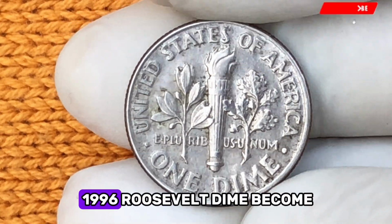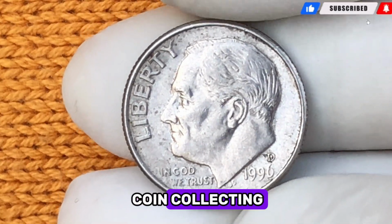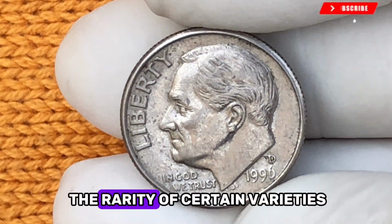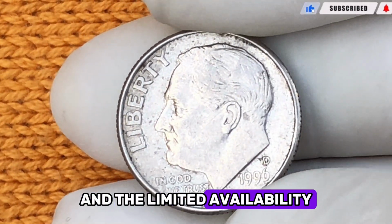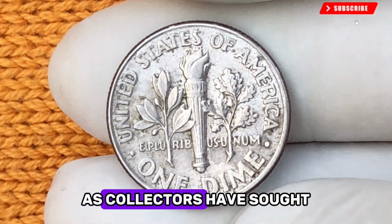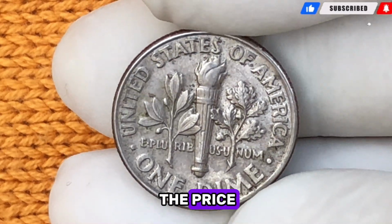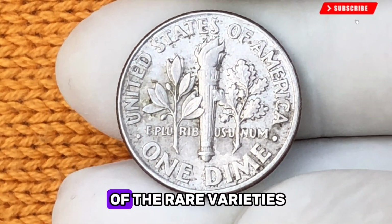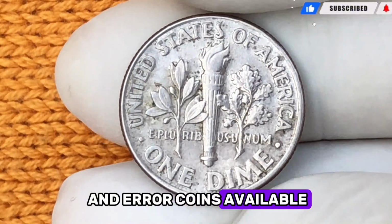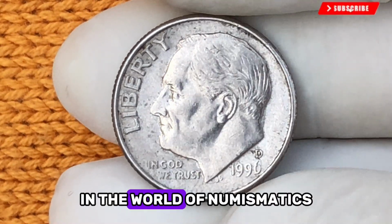But why has the 1996 Roosevelt dime become such a significant piece in the world of coin collecting? The answer lies in the rarity of certain varieties and the limited availability of these pristine specimens. Over the years, as collectors have sought out high-quality examples of this coin, demand has driven up the price. With fewer and fewer of the rare varieties and error coins available, the 1996 Roosevelt dime has evolved into a sought-after treasure in the world of numismatics.